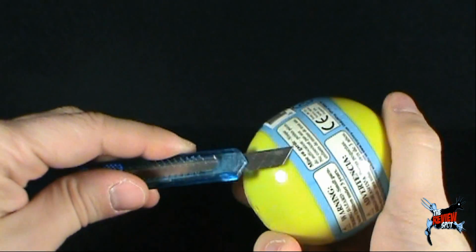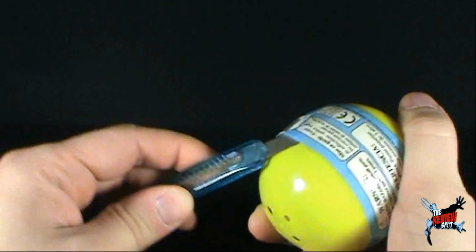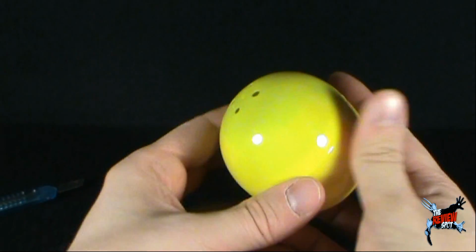I assume that's the only way to access the collectible inside, is to remove this wrapper. This wrapper right here. We're going to take that wrapper off now. It's an unknown yellow ball.